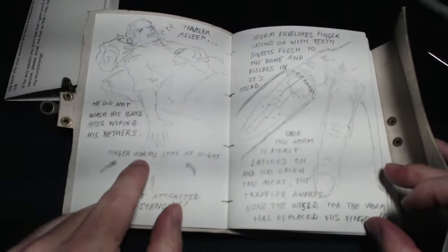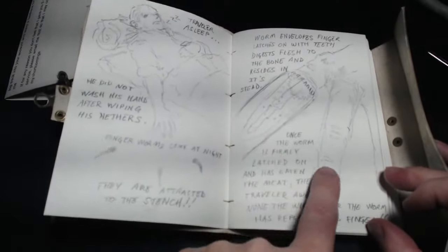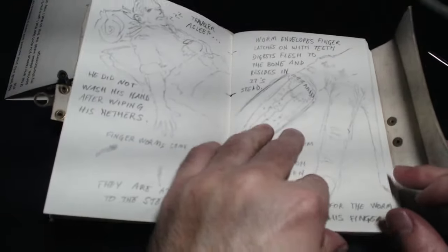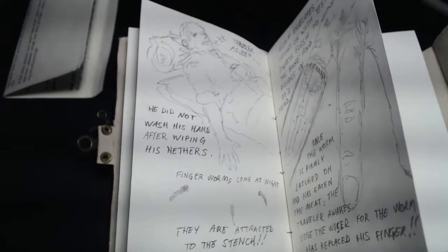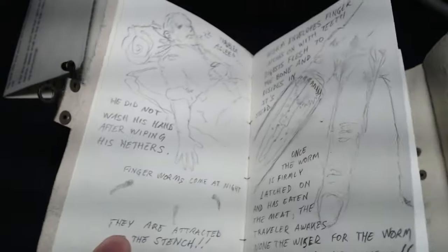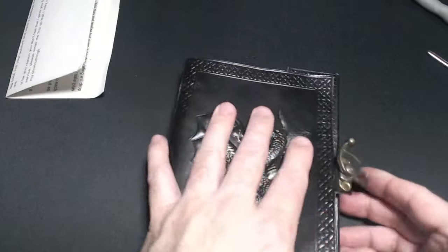Sleepy Man. Worms come to eat Sleepy Man's finger. Worm eats Sleepy Man's finger. Worm becomes Sleepy Man's finger. I think that tells the story pretty effectively. So let's take a break from the drawing real quick, and we can get back to this other stuff.